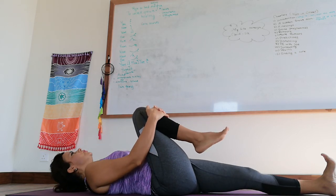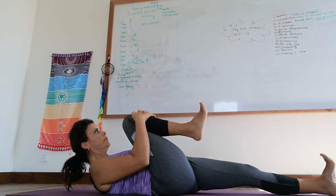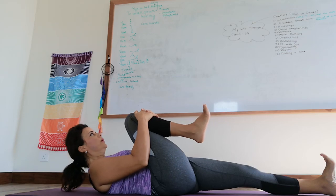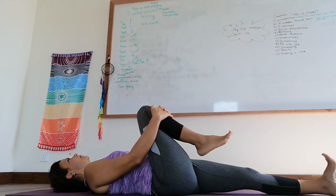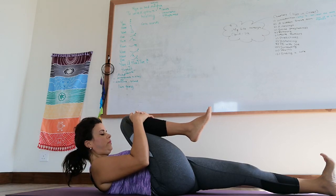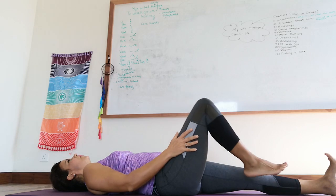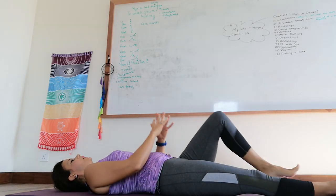Breathe in to lower. Good, two last movements. Exhaling. Inhaling, very nice. Last round, exhale. Inhale, lower, very nice. Lower that right leg, and we'll do the same now on the left side.